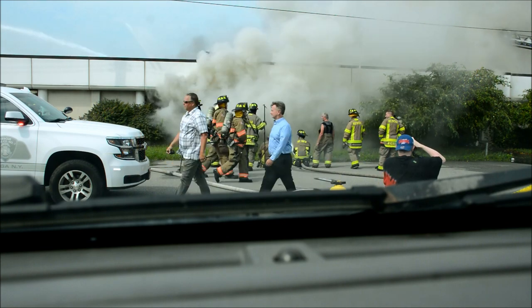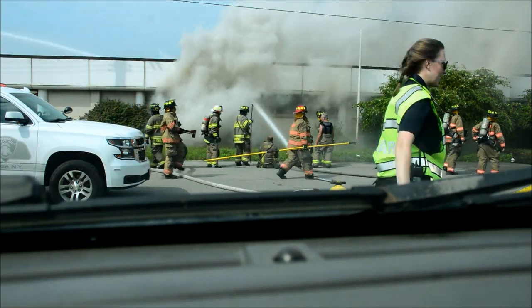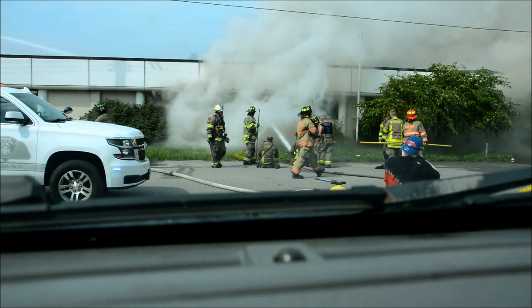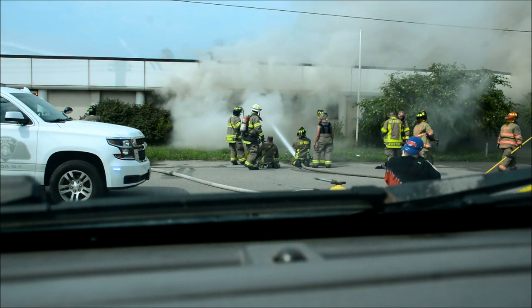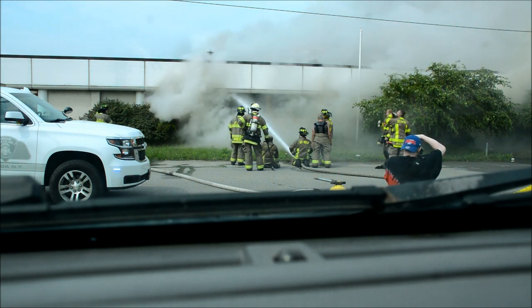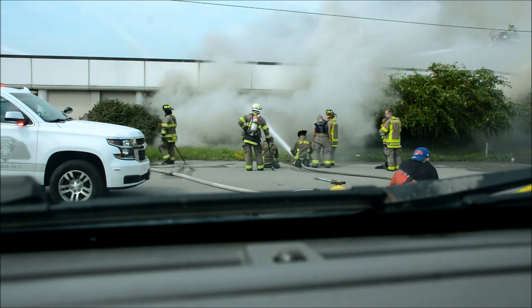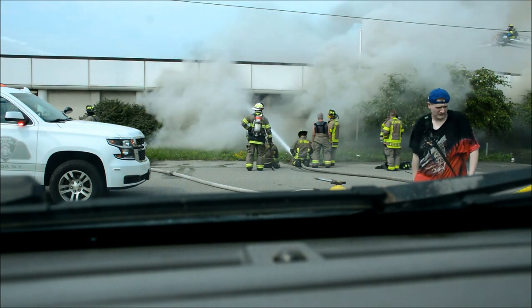Fork 92 is on, go ahead. Be advised, we got the Blitz fire going on the Dale roadside. Took some of those windows out. All right, copy that. We got soft lane working on this side. We're taking plywood off and doing the same.